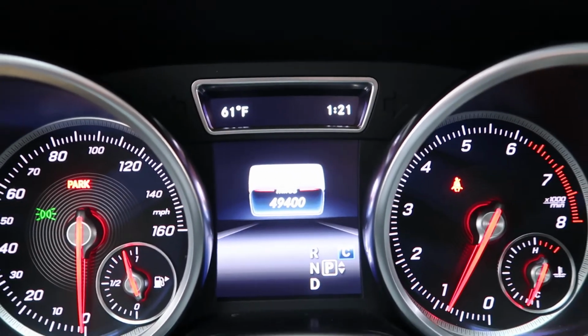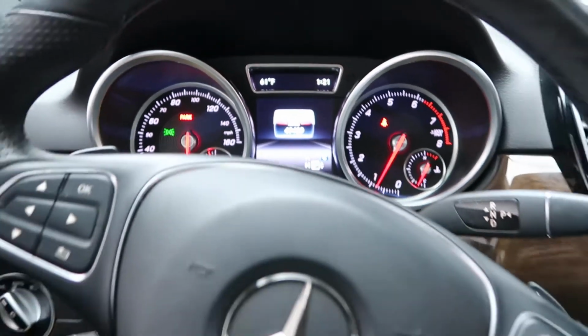This vehicle has 49,400 miles. If you'd like to view more photos of this GLE, check out feldmanimports.com.